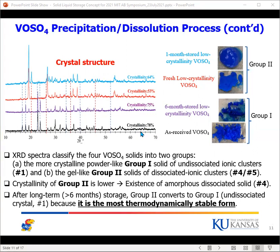This shows that the highly crystalline commercial solid is probably the most thermodynamically stable form for this salt, because with sufficient standing time, even the gel-like precipitate will eventually reorganize to form this more thermodynamically stable form. Note that even though the results are not shown here, the solid from the natural precipitation process has the same XRD spectrum as the commercial material.